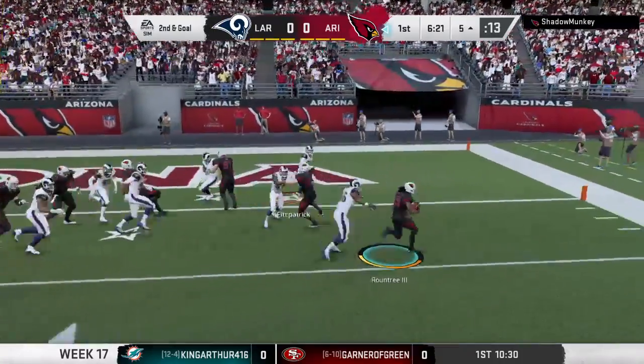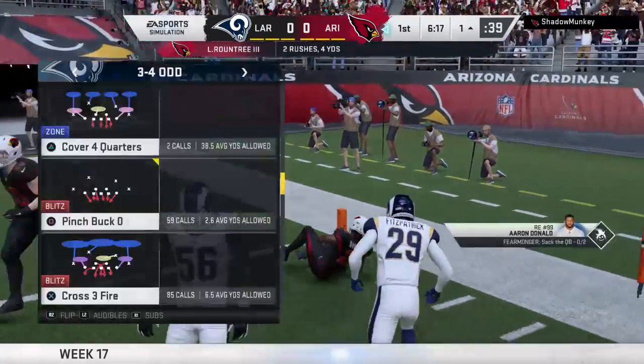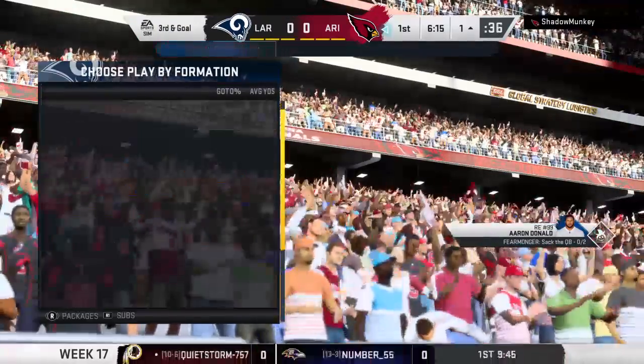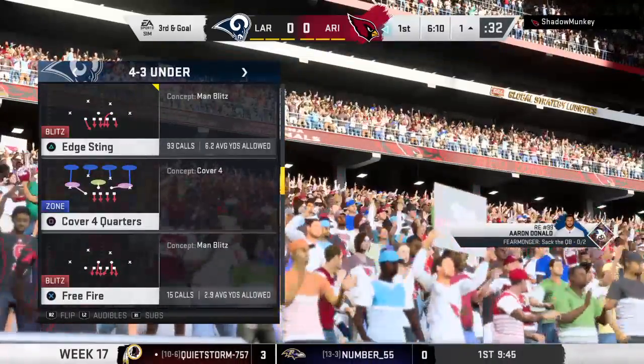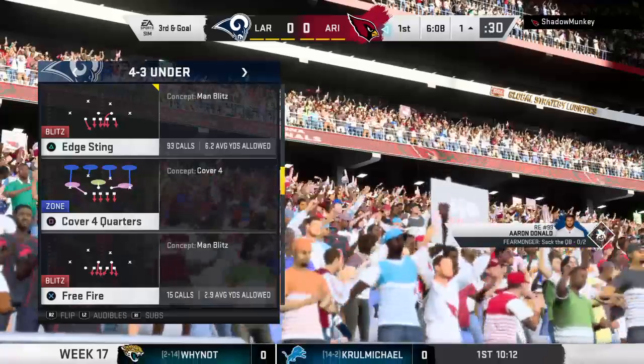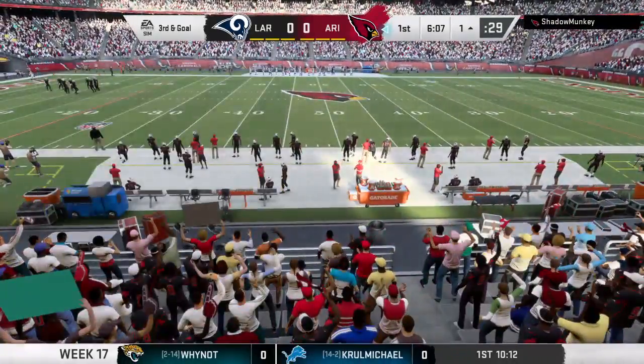Now a handoff looking right. Give him right around 4 on the carry. We'll see if they want to keep pounding here on 3rd and goal. His path became similar to almost running a stretch play, didn't it? Trying to find a crease, anywhere to put his foot in the ground and cut back. It just never materialized.